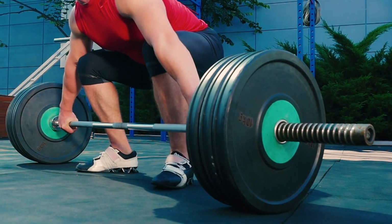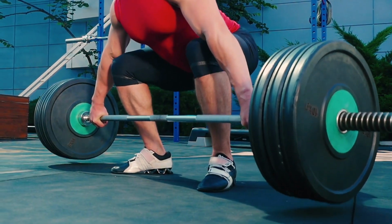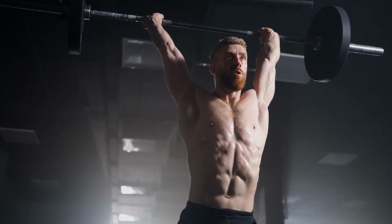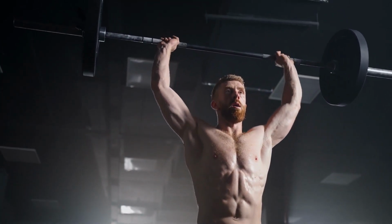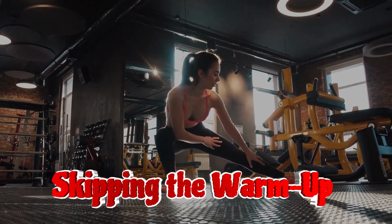Start light and master the movement. Once your form is perfect, gradually increase the weight. A good rule of thumb is to choose a weight that challenges you but still allows for 8 to 12 reps with proper form. Mistake 2, skipping the warm-up.